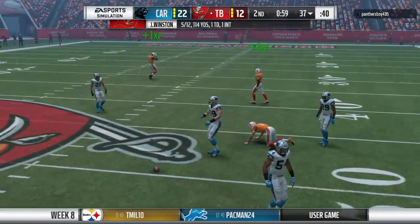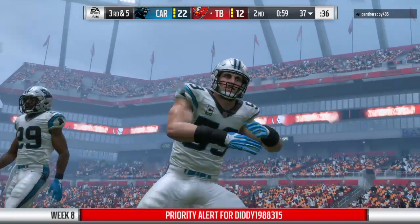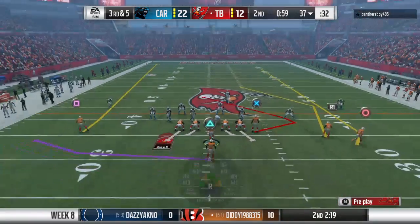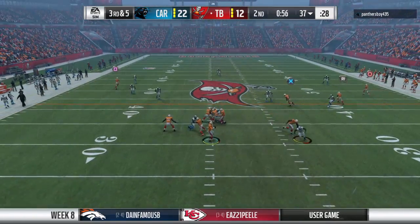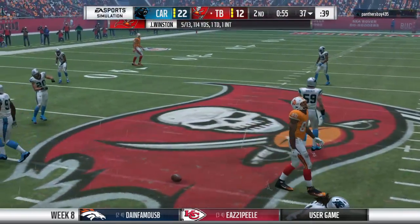And an incomplete pass. That'll stop the clock here with just under a minute to play in half number 1. It's always tough for the guys throwing the football when they think they've got a completion and the ball's almost there, and then someone sneaks a hand or two in and bats it away. To the air again with Winston. A bullet throw, but incomplete.